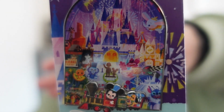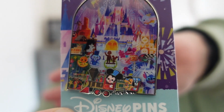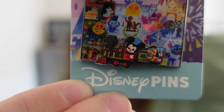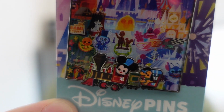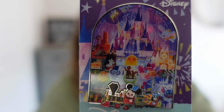Adorable though. And then the last pin that I got was super adorable, and it is the castle. It shows Walt and Mickey kind of sitting there, and then it is a pin-on-pin design with the Mickey and Pluto, it seems like, on the train for Magic Kingdom. So I thought that was adorable as well.